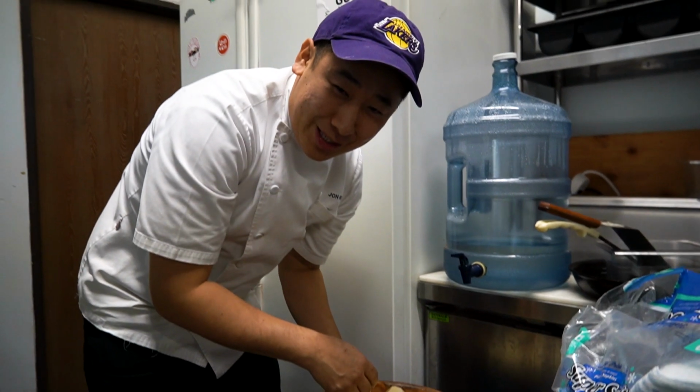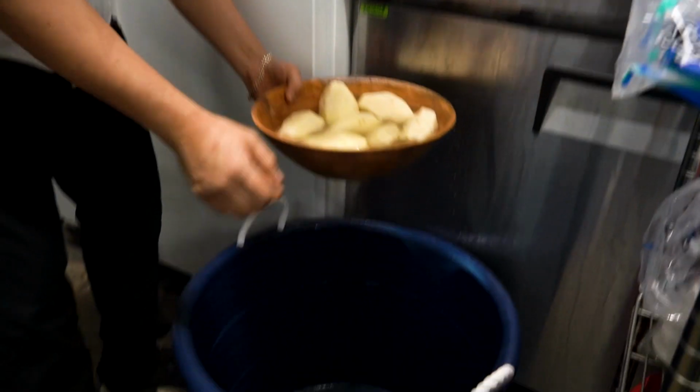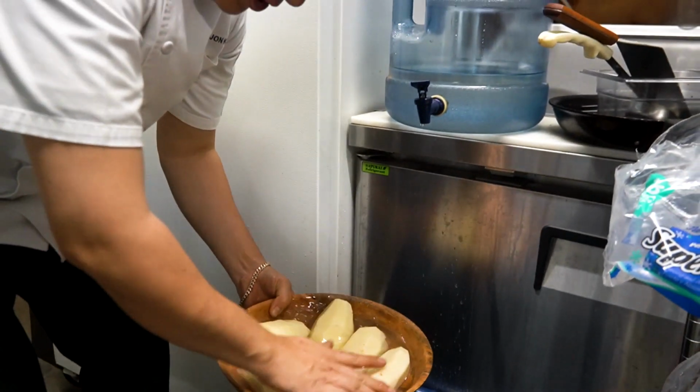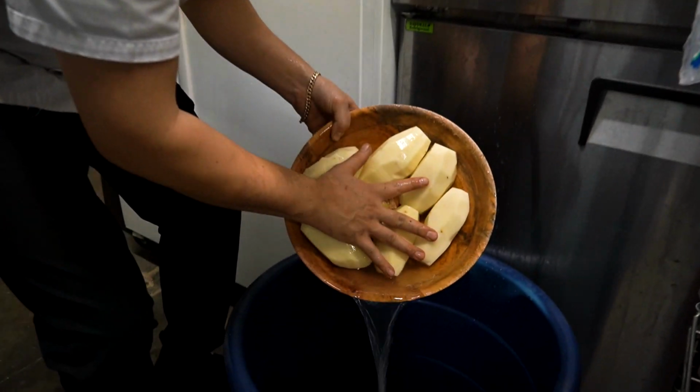So this is actually the behind the scenes, what we have to deal with. This is our makeshift sink. Yep. Yeah, and then we dump this out and stuff. We're not in a restaurant, we're not in a home. We're actually in a warehouse.